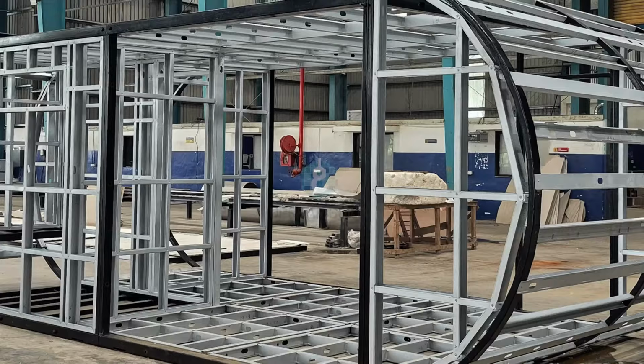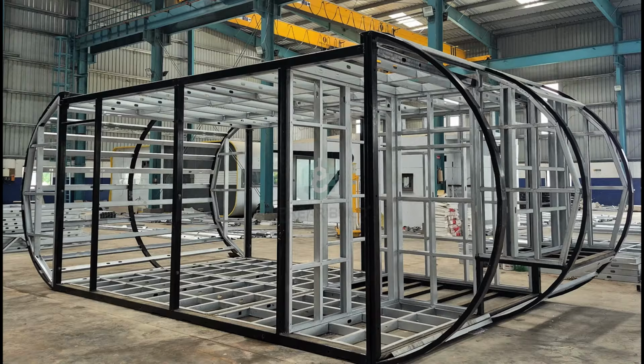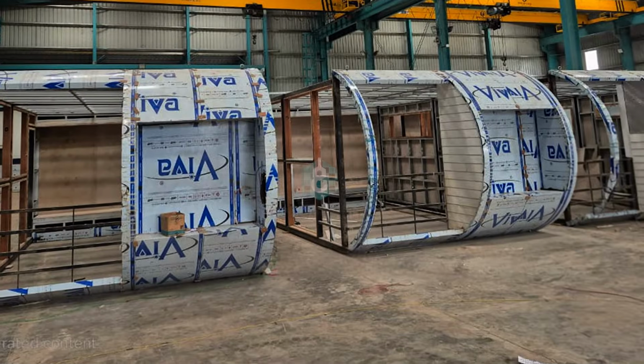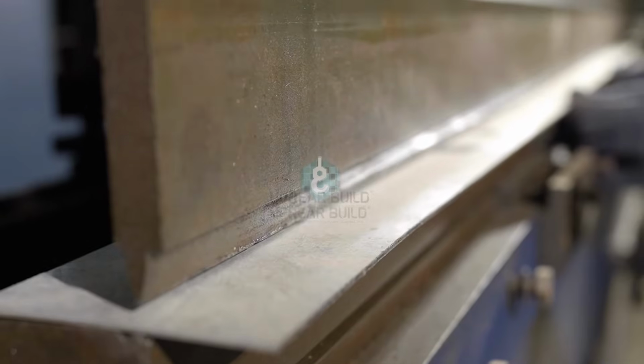Shapes like these are impossible to achieve by hand. They demand machine precision, and that's where UprearBUILD's advanced manufacturing takes over. Factory built, engineered to perfection, down to the millimeter.